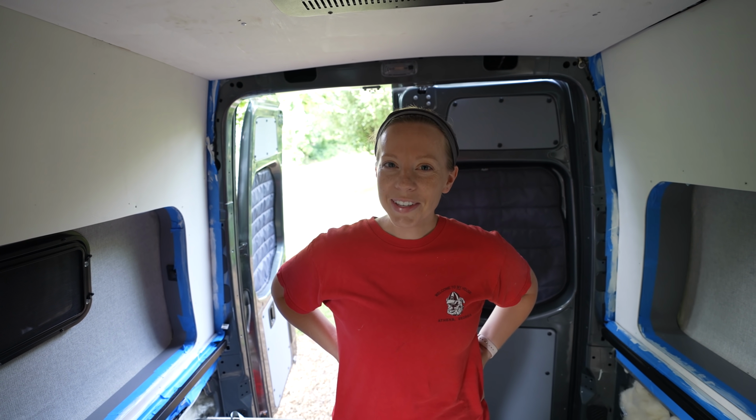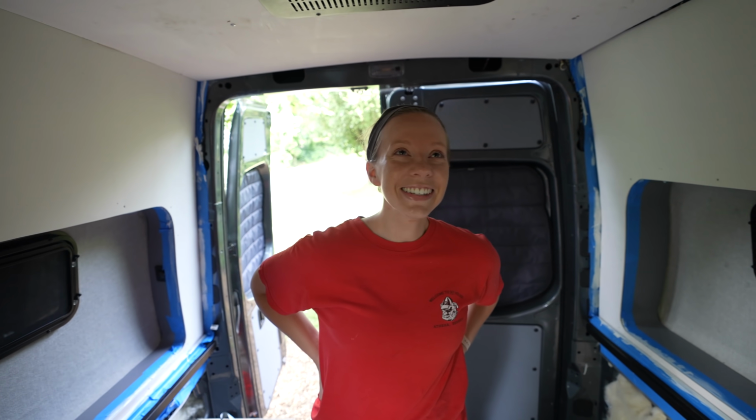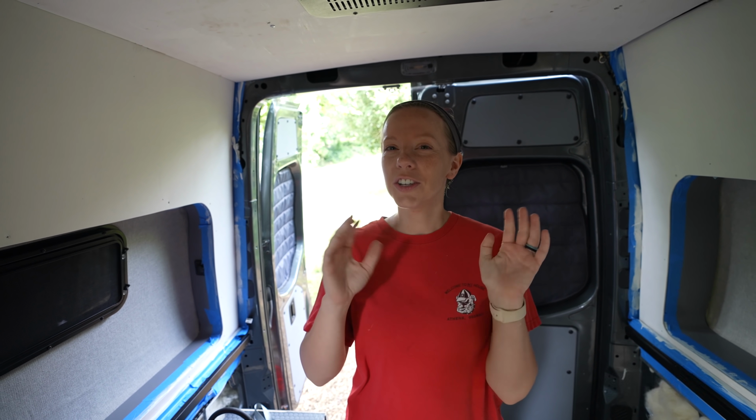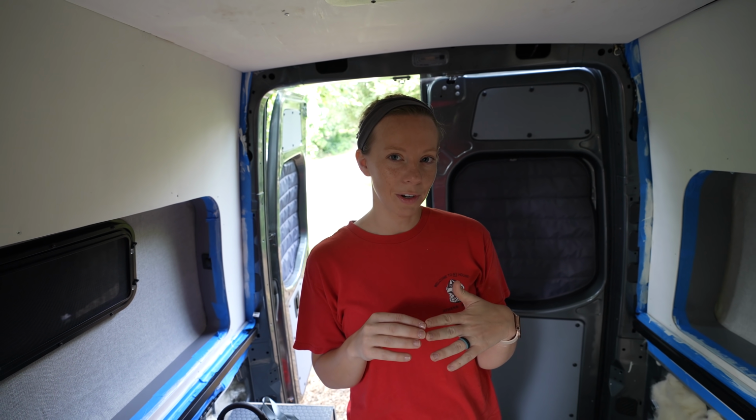Should we show them a picture of the cabinets? Oh my gosh, guys, they're gorgeous. I don't know, part of me wants to make them wait because I had to wait so long. I feel like they can wait a long time too. They just look so good. I guess we can give you guys a quick rundown of how our cabinets are going to go.